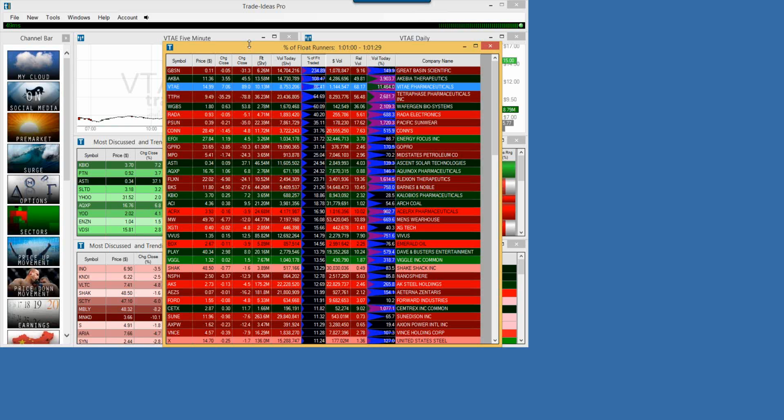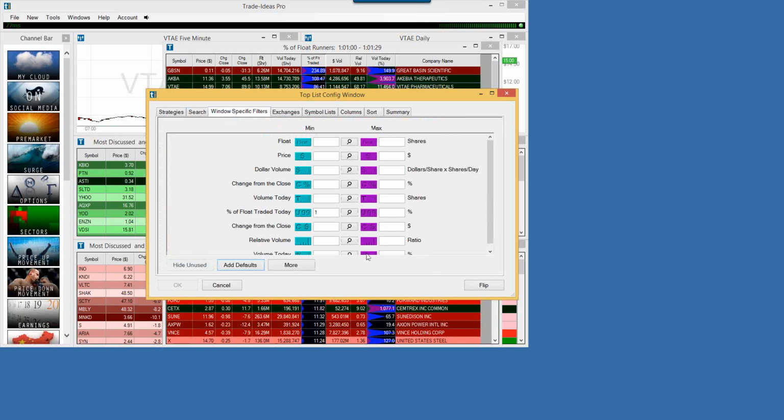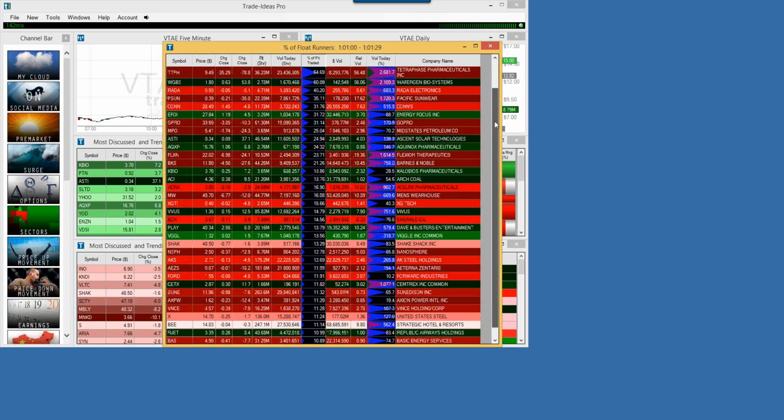So every window in Trade Ideas, you can configure it. Again, for the people that aren't familiar, every window, even though you don't need to, can be customized and configured, and the window-specific filters are just one of the ways that I am filtering this universe. What I'm showing you here is that I specifically said I just want to look at this percentage of flow trade. It has to be a minimum of 1 today. Watch what happens when I say 10. Okay, again, look, the list gets much shorter.